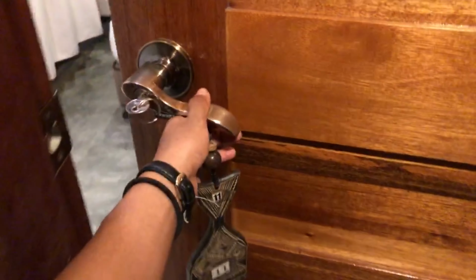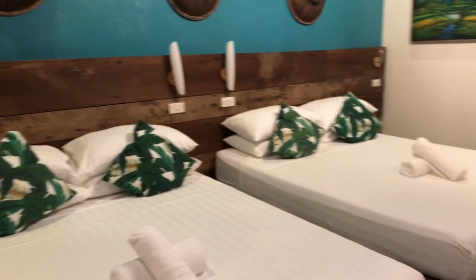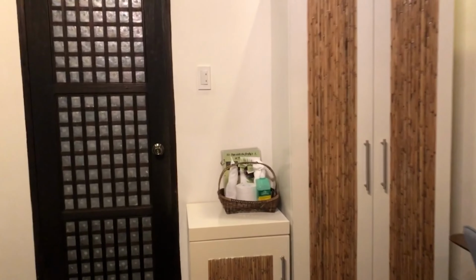So we arrived at our place to stay. It is so beautiful. The owner is a Belgian and he designed this place. 16 years na sila dito sa Philippines and I'm gonna show you the room. We are in room 11, family room. And look, wow. Oh, ang ganda, ang ganda, ang ganda. We got this for 2-3. 50% off sila, so there's no senior discounts na.